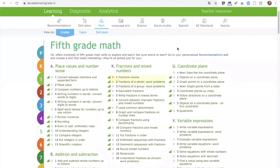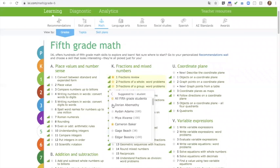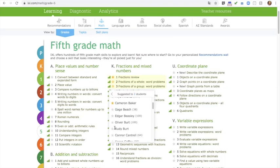Now you can even get more specific. If you hover your mouse over the gray star, you can even go within a class and take a look at your student list. This way you can assign skills to specific students. And right now, IXL has actually added an update, so you can see the scores of students on this skill. So you can see if they've already worked on it. So now I can assign this to my student Dorian and Cameron and Rudy and whoever I want to specifically assign it to.